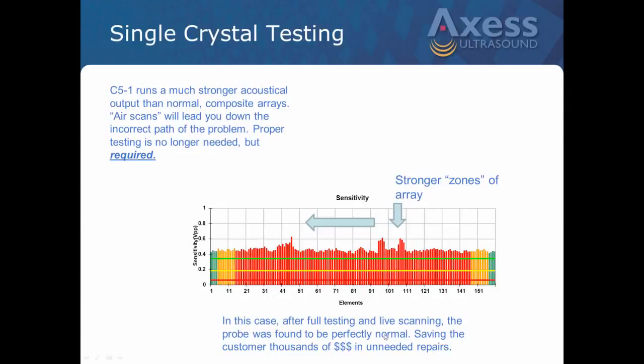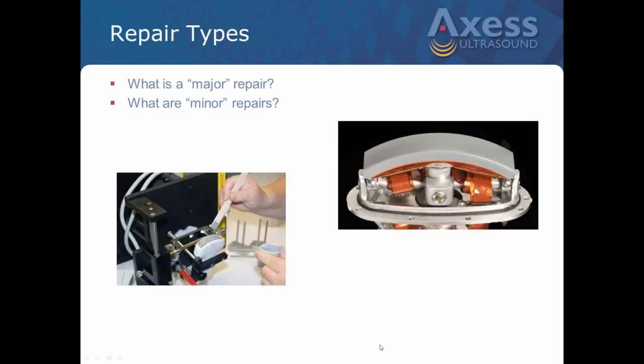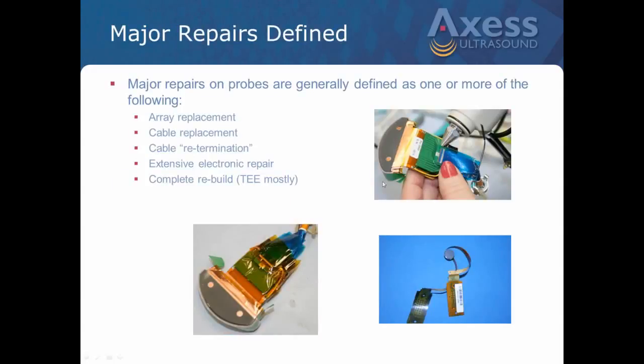And I just put this statement in here, and again, do with it as you will, but I firmly believe that not only is proper testing no longer needed, it's absolutely required. Because in this case, as you can see, we ran our first call, and not to get too technical, but these zones here, in a matrix array, you're firing the arrays by zones, because the whole array fires. This thing has a little bit of better backing material and so on, so it's basically running a little hotter. But after going through the full testing and so on, it's working normally. So we were able to actually test and evaluate it and not have the customer spend thousands of dollars in an exchange or even thousands of dollars in an unneeded repair. So again, by properly testing it, we were able to save the customer significant money.